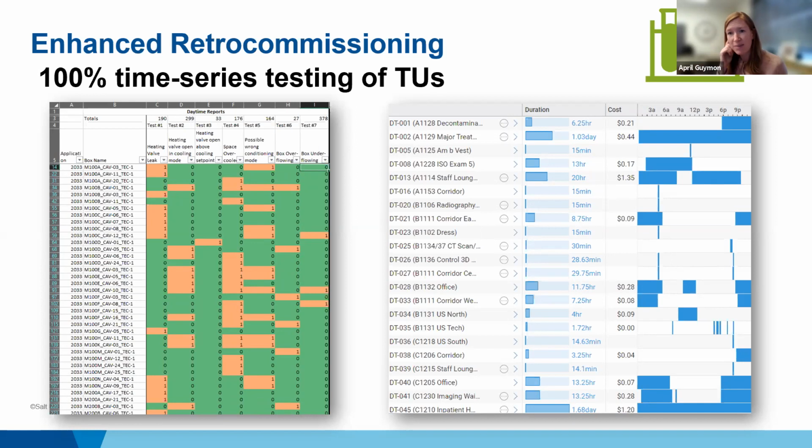So the image on the right, that's what you can get out of the system. The old school way is a one-time snapshot, limited sample, and maybe you can only look at 20% of your terminal units because it doesn't make sense to pay an engineer to go through 100% of your 1,000 boxes. And so that's where this new school approach of using these tools in your retro commissioning project, you can get 100% sample. You can look at all of your terminal units without that huge amount of manual effort you would have to do otherwise.